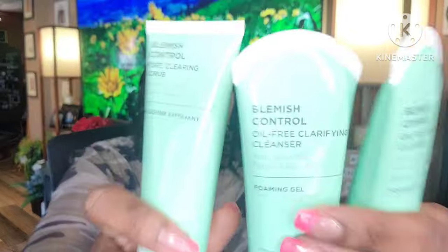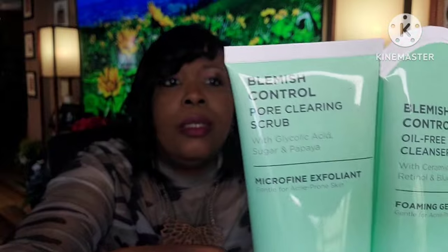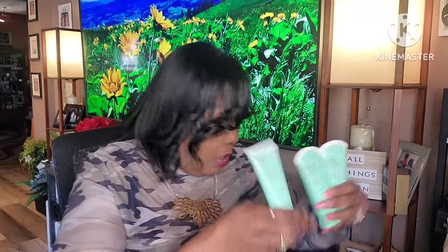So this is not at every Dollar Tree that I go to. It is not at every Dollar Tree. So when I see it, I just pick it up.